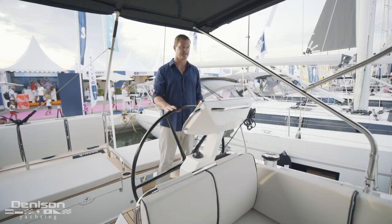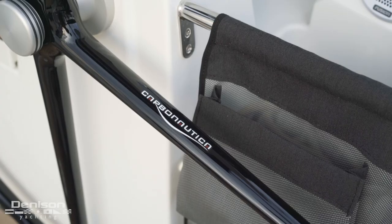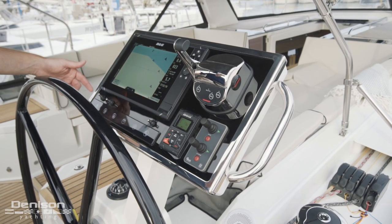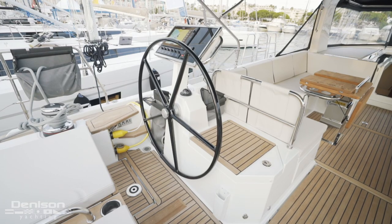In the cockpit at the helm, there are some features that stand out to you right away, including high-end carbon fiber wheels. Additionally, we have dual navigation stations with full B&G multifunction displays. Everything that you need to sail the boat is right here. We've got power winches, an electric furling jib, and everything as far as autopilot.